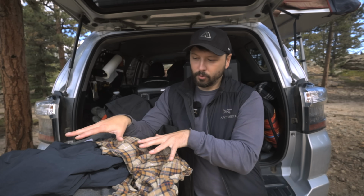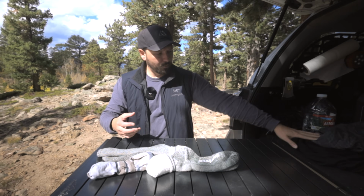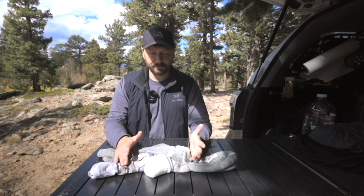Like I said before, when it comes to fall camping or even spring camping for that matter, plan for summer and winter at the same time, and you'll probably be fine somewhere in between. But in the fall, you can get those extremes on either side. So along with wool, like this Smartwool here, I would also recommend getting yourself some wool socks.